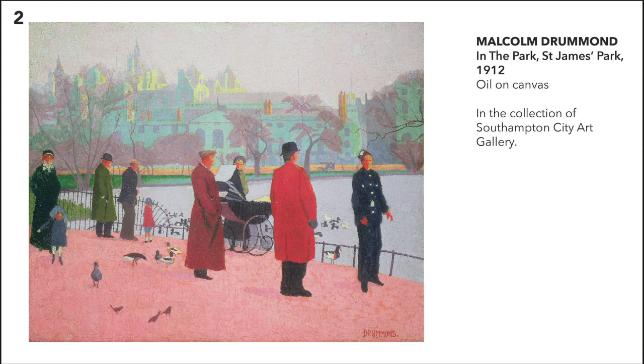We met basically when we were both exhibiting in adjacent galleries in Bath in about 2011, and at the time I was doing research into my great-grandfather, who was also a founding member of the Camden Town Group. His name is Malcolm Drummond, and I discovered that Tim was chief curator at Southampton City Art Gallery, and they house one of the best collections of Malcolm Drummond's work. So of course I bombed up there and saw some wonderful paintings of his.